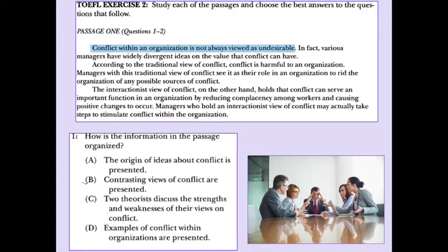Conflict within an organization is not always viewed as undesirable. According to the traditional view of conflict, conflict is harmful to an organization. The interactionalist view of conflict, on the other hand, holds that conflict can serve an important function in an organization by reducing complacency among workers and causing positive changes to occur.